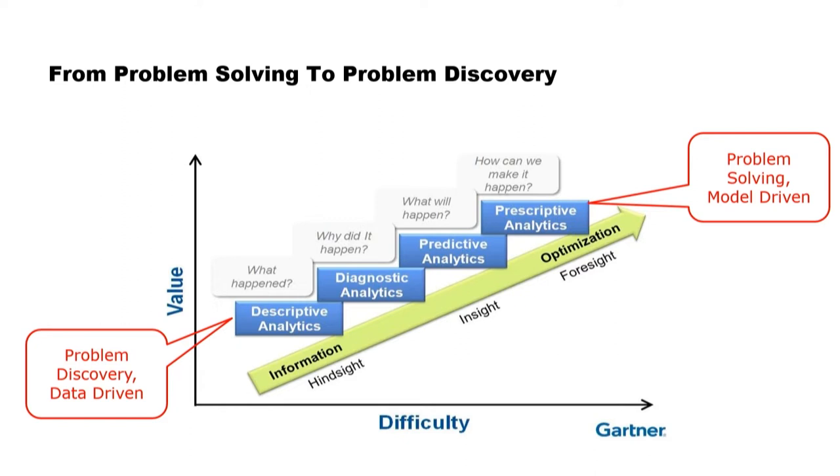Here's my question. What do you teach mostly? What do you teach mostly? The right two or the left two? Right. Not surprisingly, we teach mostly the right two, problem-solving skills.